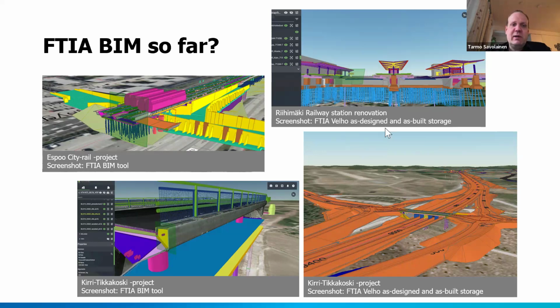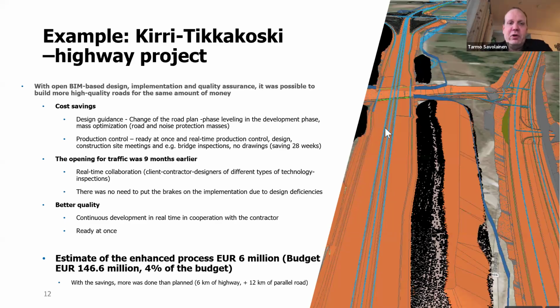And whenever I'm talking about BIM, I always want to express why we really need BIM. Here are two examples of real projects. They are, I would say, like champion projects. Kirri-Tikkakoski is a highway project from the middle of Finland, and in that project they took openBIM as a very central and hard part of the project management. They had very good goals, and they got big cost savings.